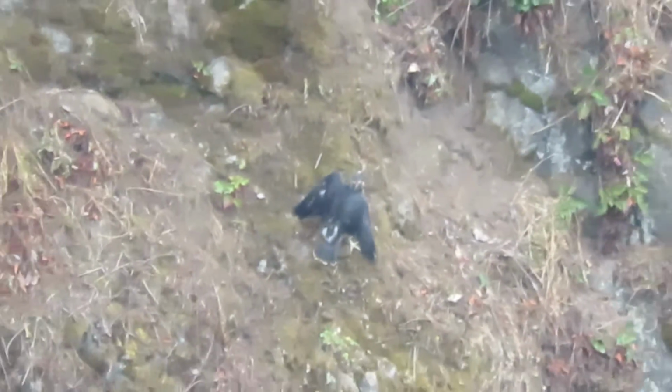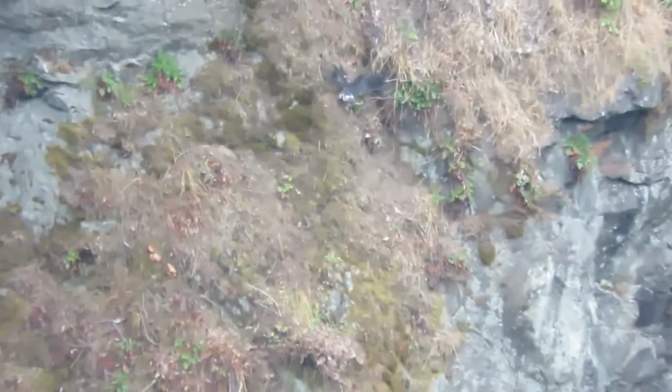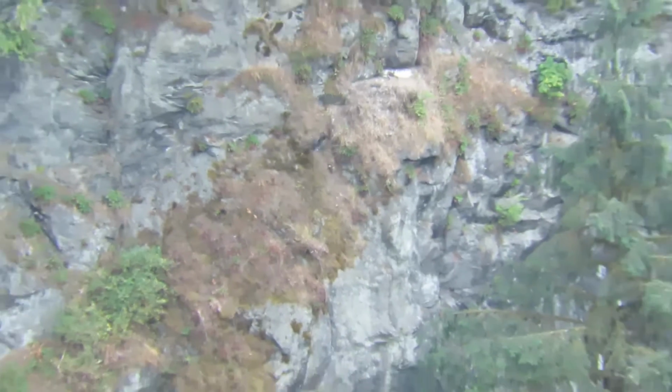He's a little more feathered out than his sibling. Just a little bit older, only by about a day or so. Oh yeah, now he's calling. Looks like the adult might be coming in. Alright, she went to the nest. He's making his way up there.